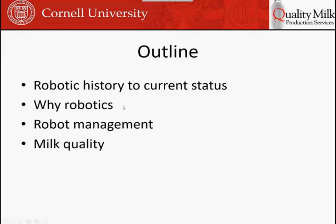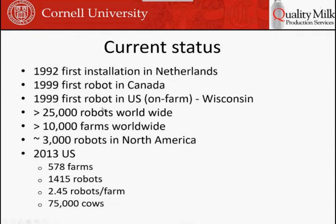So quickly, we'll go through a little history, why robotics, and then we'll get into management and milk quality. Just a little bit on the current status. This is a couple years old, but the first robot was in the Netherlands in the early 90s, late 90s. They came to Canada, then the U.S. We're over 30,000 robots now worldwide, on 10,000 farms.